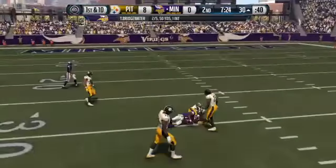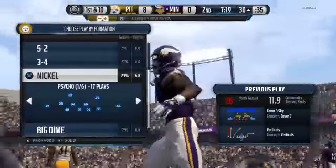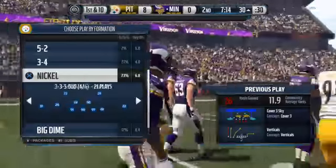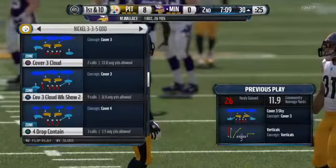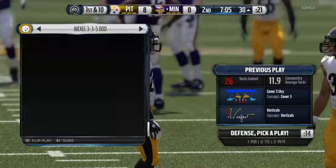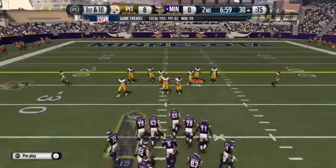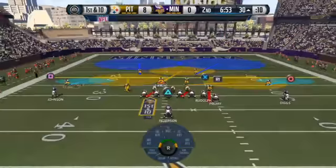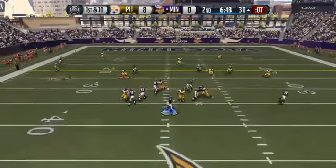He caught it. How about that? We just saw the fly route straight down the field by the receiver. Long throw by the quarterback and a nice completion. First down, offense readying for the snap. For this play, they'll go with two tight ends. Looking to go up top again on first down.